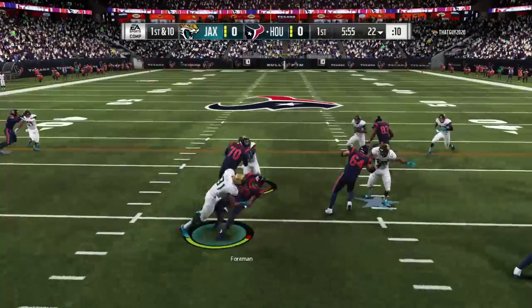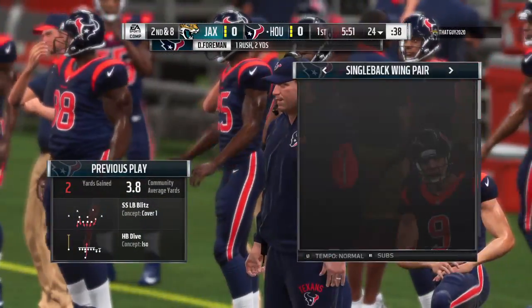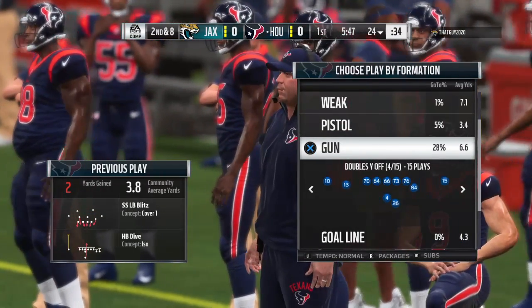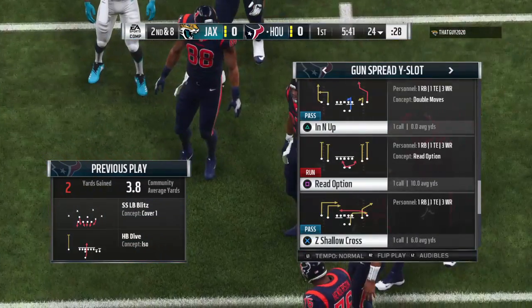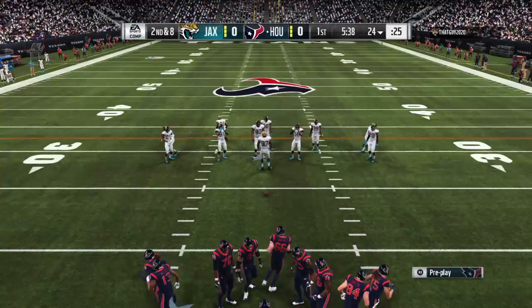They'll run it here. This is Deontay Foreman. And a short gain there as he'll get it up only to about the 24. 2 yards on the pickup there. It'll be 2nd and 8. And this is why aggressive defensive coordinators love to blitz. It wreaks havoc because they end up taking their attention to the blitzers, freed up the D lineman to make the play.